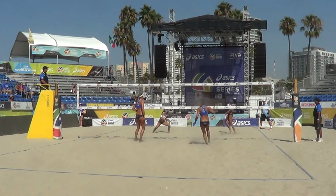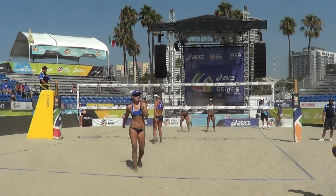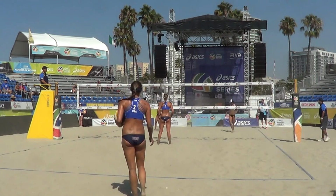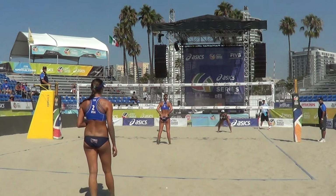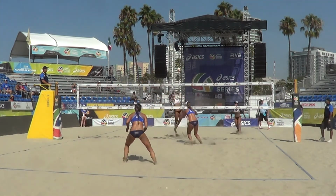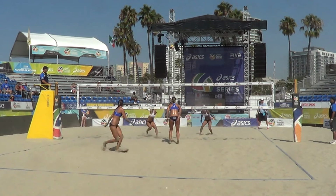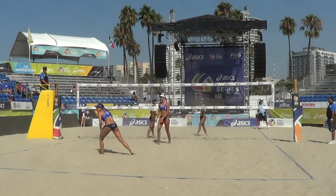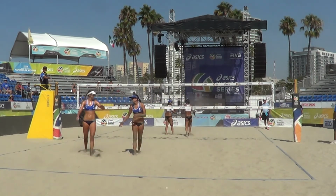We're in the beginning of the second set. Betsy hits a nice top shot and it goes in, and it's now 1-0. There's a nice hit off 2. Betsy recovers it. She has to go over on 2, goes short. Looking for 2 again, and just barely in by the Japanese. 1-1.